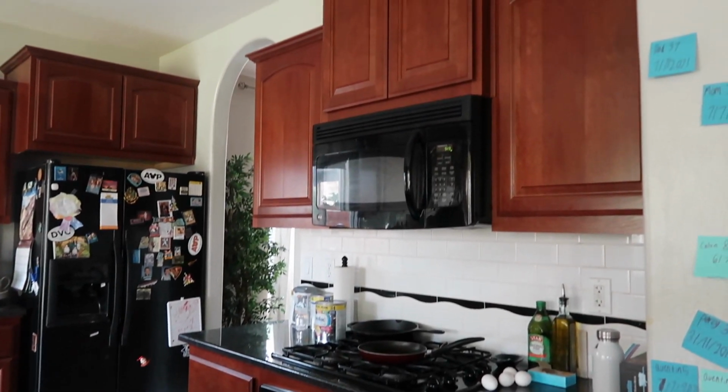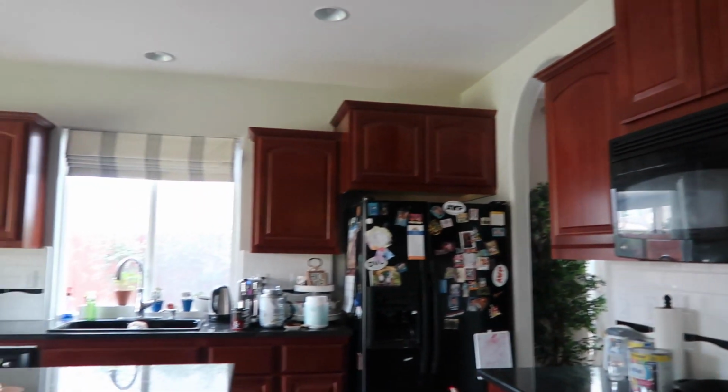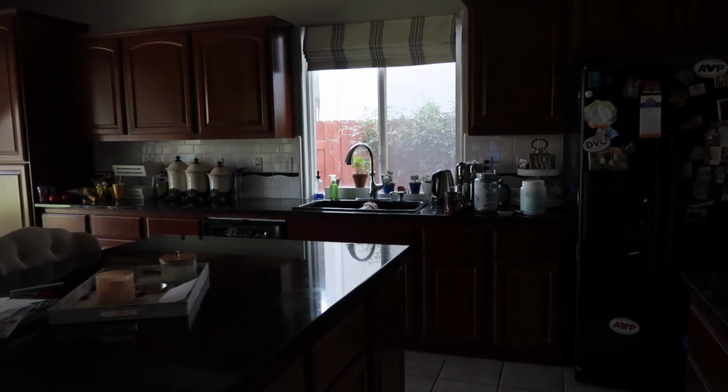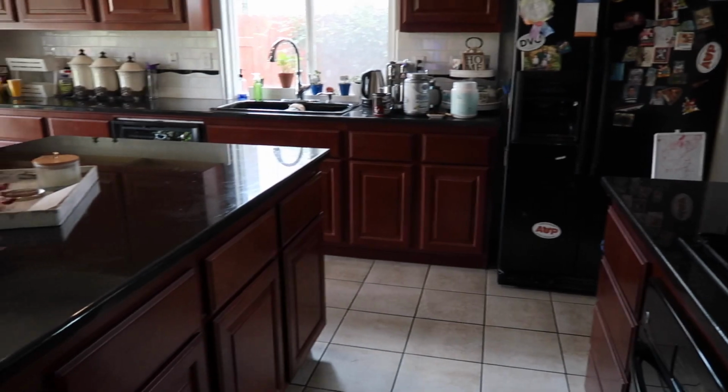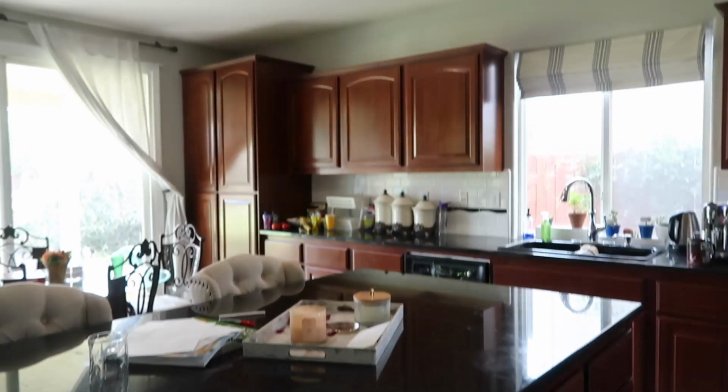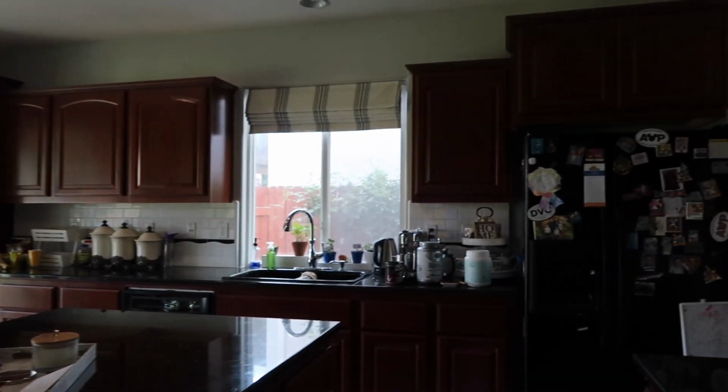The process of our cabinets is starting today. Not that they're going to be done today, but the process is starting. So we're saying goodbye to these dark colored cabinets, look at how dark it is in here. I'm saying hello to white ones. It'll be a process, I think a couple weeks.